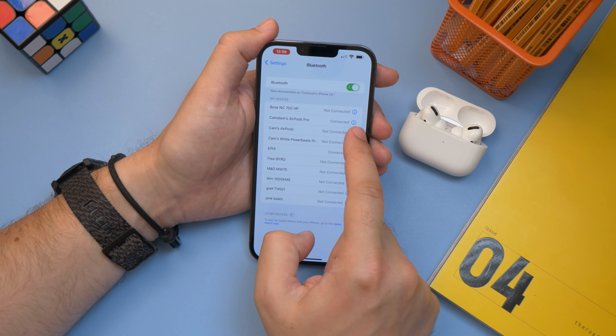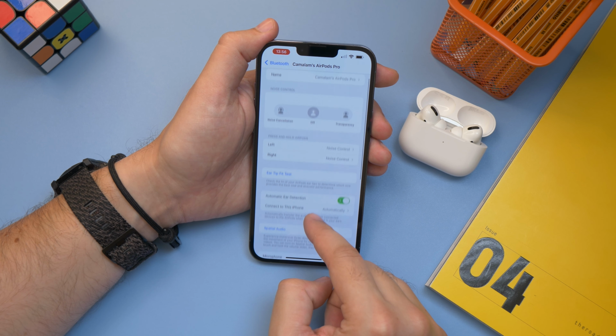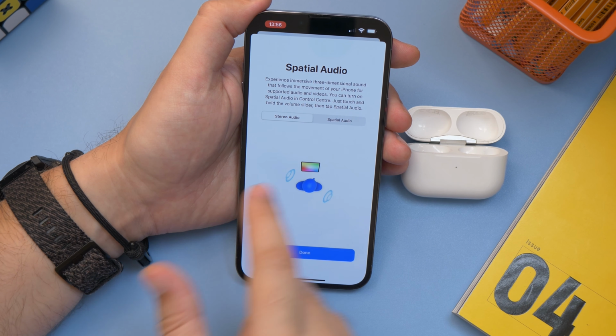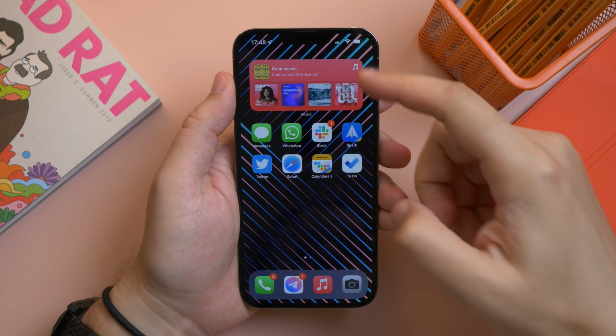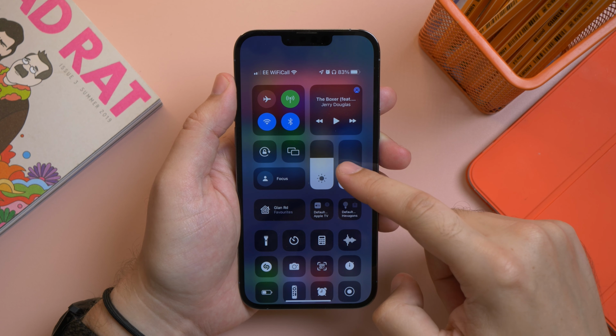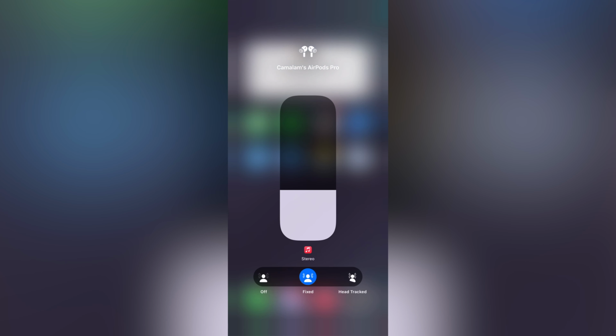To enable this feature, open Settings, Bluetooth again, make sure your AirPods are connected and tap on them from the list. Now find Spatial Audio, select it, and on the next screen tap the Spatial Audio tab and hit Done. Then all you need to do to activate it or switch modes is to drop down your control settings, long press on the volume slider, the one that's got your AirPods picture in it, tap the Spatial Audio icon, and then choose between Off, Fixed, and Head Tracked.